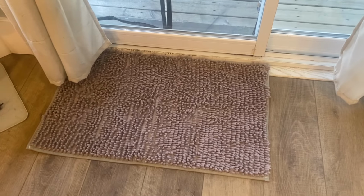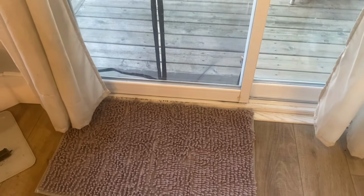I have picked up this dog mat for my sliding door. I'm going to be using it obviously for the wet months, which are approaching: fall, winter, spring. Dogs bring in a lot of mess, and these are supposed to help with the wetness from the paws and dry their paws and all that fun stuff. So I am looking forward to having something functional by my sliding door versus what I had before.